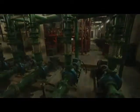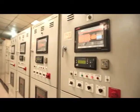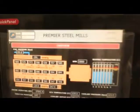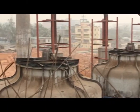To produce steel bar and rod, in our factory we have a 7.2 megawatt own electric power plant for a convenient electric system. To control the temperature of the water flow from the generator, we have our own cooling tower.